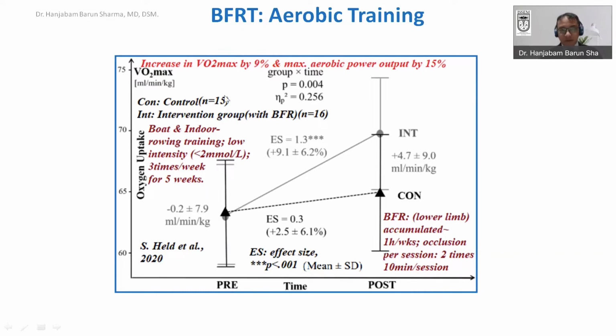Control is without BFR, n equal to 15. Intervention is with BFR, n equal to 16. You can see that in the intervention group there is a statistically significant effect size: approximately a 9.1% increase in VO2 max with BFR. This is important. But in the non-BFR group, the effect size was only 0.3, approximately a 2.5% increase.